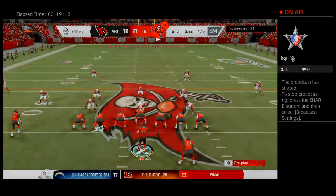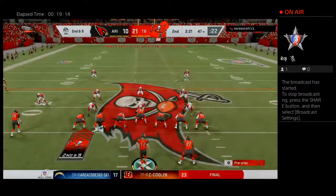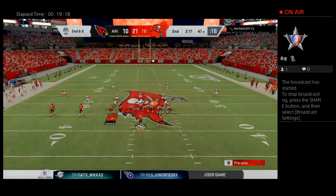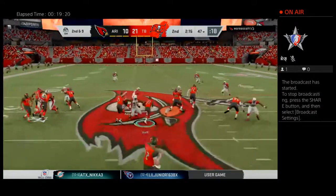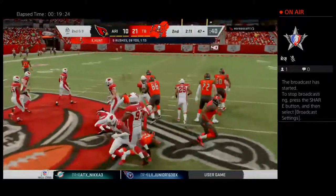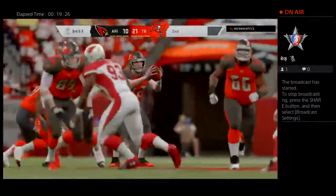The run only got a yard. Here's 2nd and 9. Check 3. Running with Hunt here out of the shotgun. And he'll get it across midfield and down into Cardinal territory.